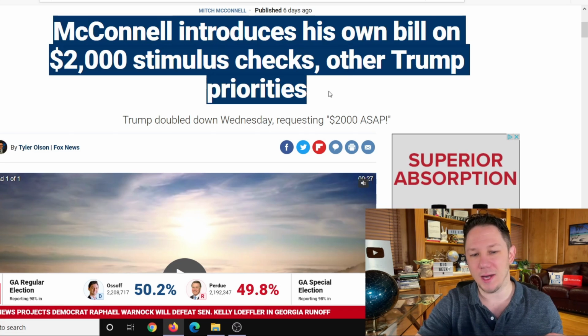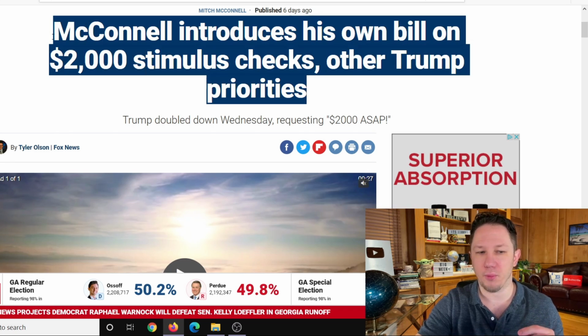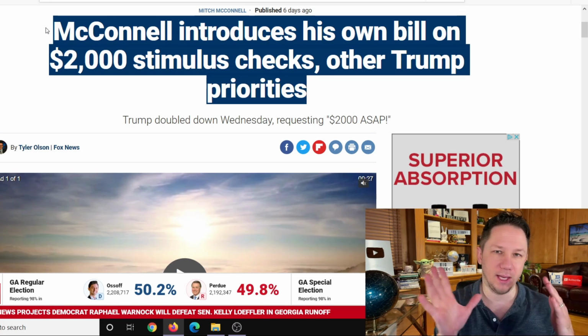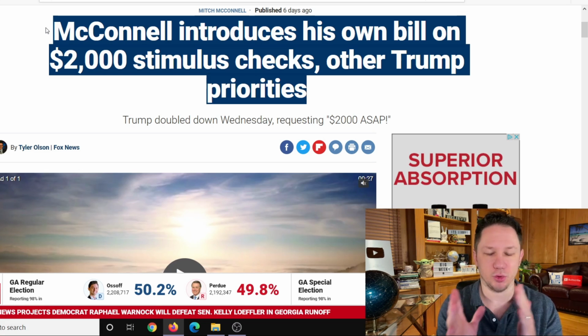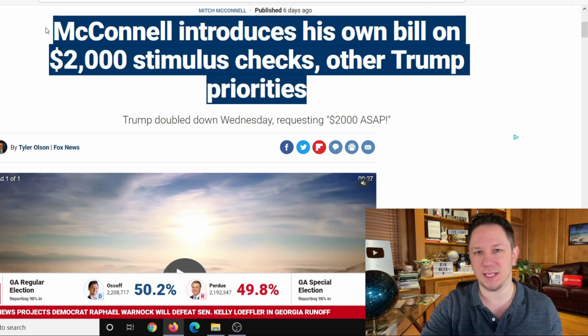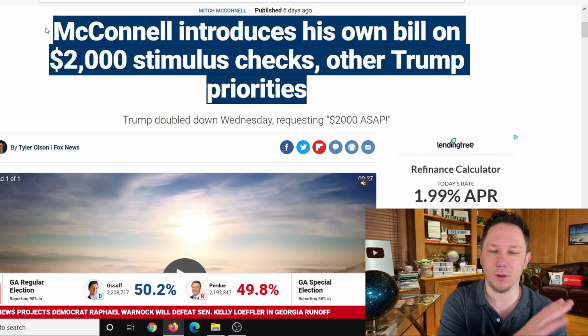But Mitch McConnell has his own $2,000 stimulus check with some other Trump priorities in there, as we've discussed on this channel. It'll be interesting to see if Mitch McConnell, now that he knows he's going to lose the Senate power, barring that the Republicans try to challenge or delay this, will try to pass his own $2,000 stimulus check bill because it has some of his other priorities in there while he's still in power.